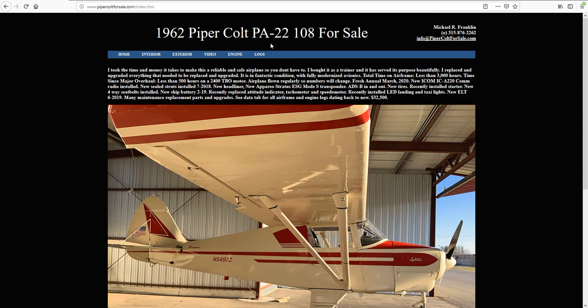And it's a classic looking airplane. It has a good useful load, and in this particular airplane, it's just very turnkey. Everything has been done. So that's why you would get a Piper Colt.